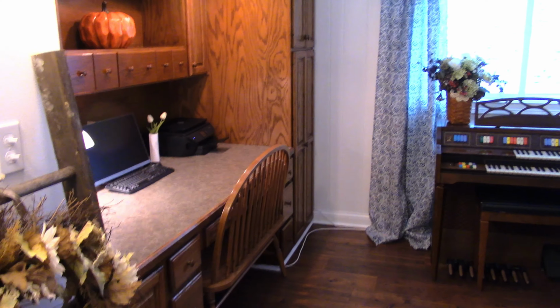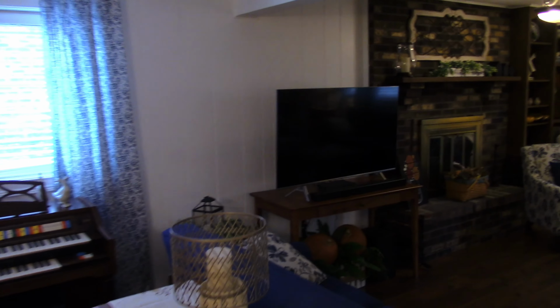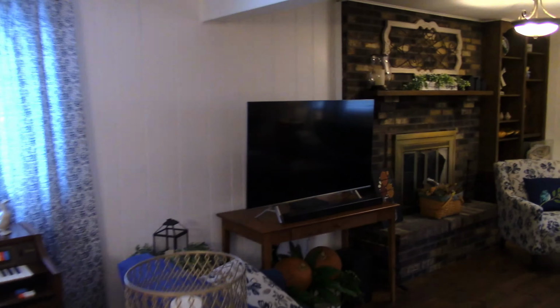Another view of the desk area and the family room. Very picturesque backyard, patio.